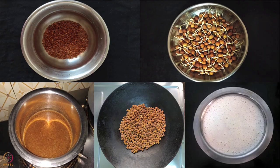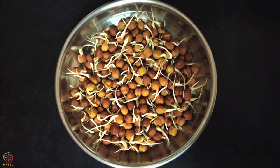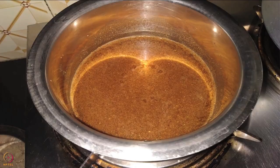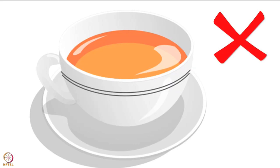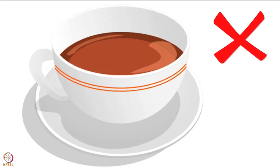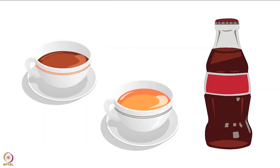The absorption can be enhanced by using various cooking techniques. For example, soaking, sprouting, boiling, roasting, and fermentation. For calcium absorption, avoid tea, coffee, and cola with calcium-rich food. They contain caffeine, which enhances calcium excretion through urine.